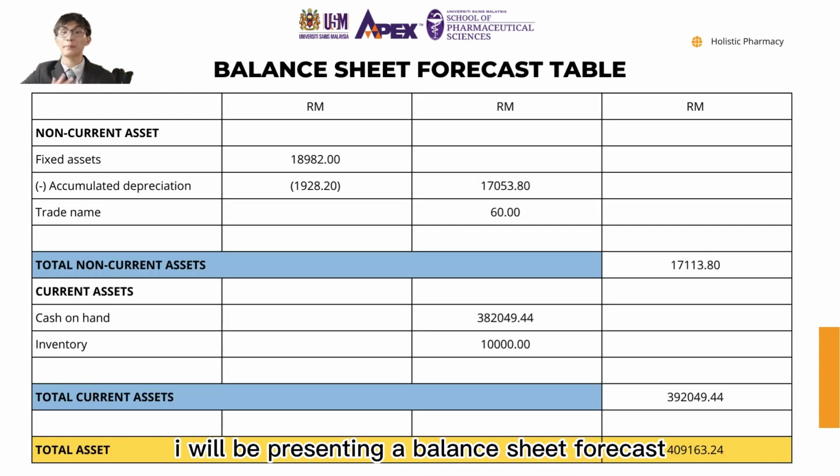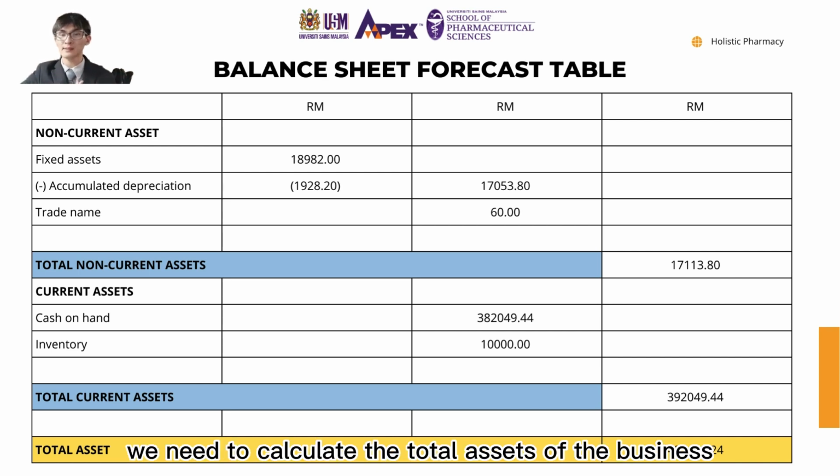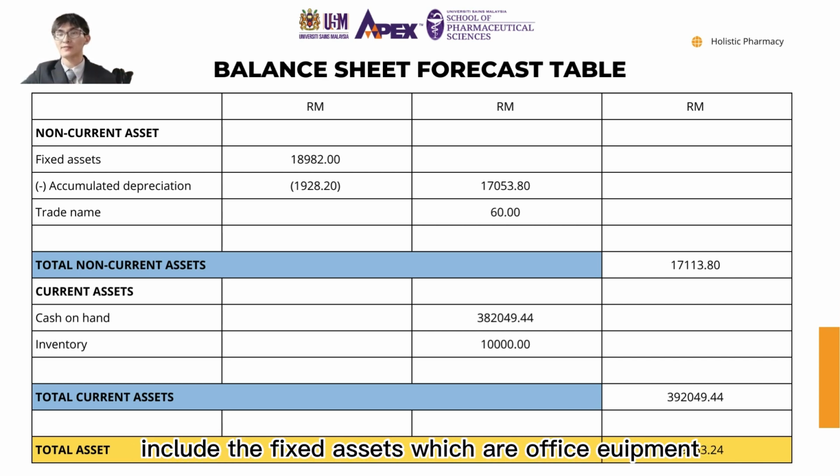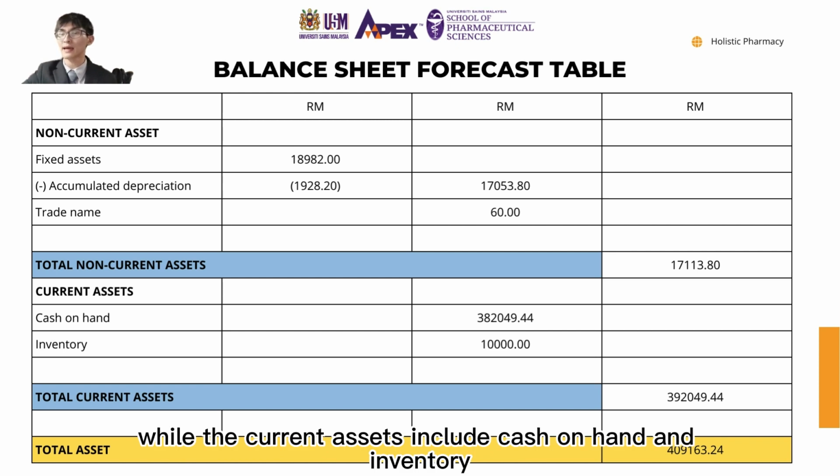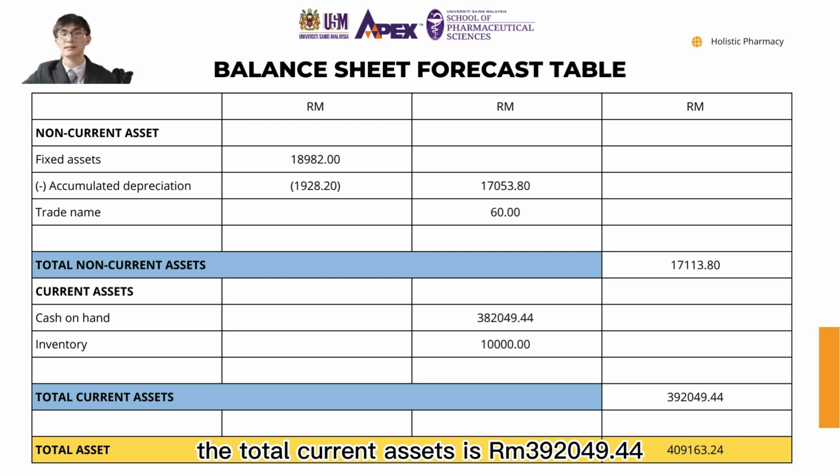Next, I'll be presenting the balance sheet forecast. First, we'll need to calculate the total assets of the business. The non-current assets include the fixed assets, which are the office equipment and furniture, and also the trade name, which is an intangible non-current asset. The total non-current assets is 17,113 ringgit 80 cents. While the current assets include cash on hand and inventory, the total current assets is 392,049 ringgit and 44 cents. The total assets of the business are worth 409,160 ringgit and 24 cents.